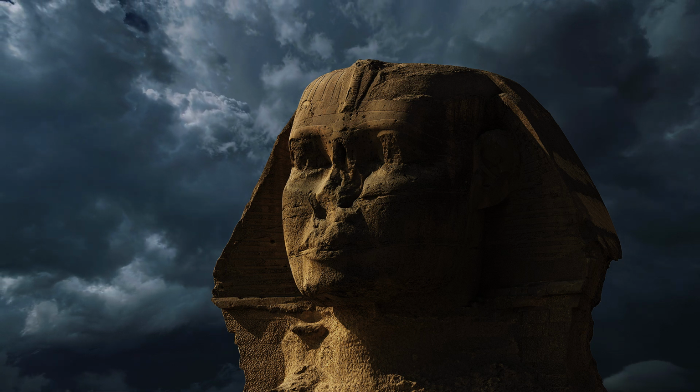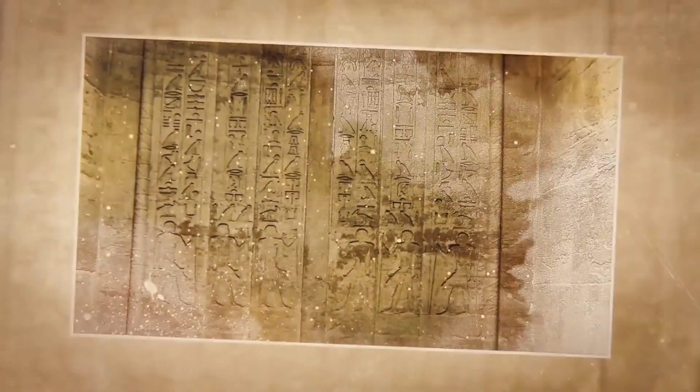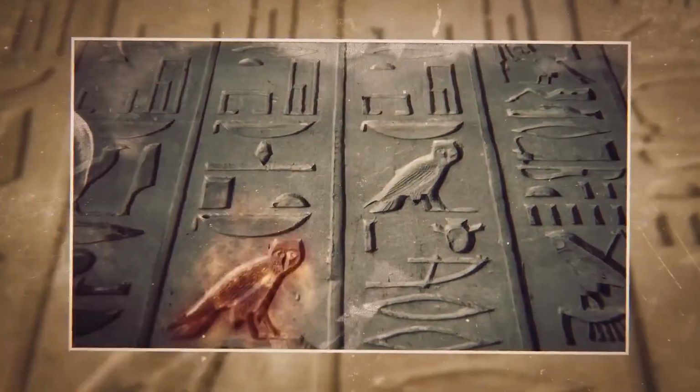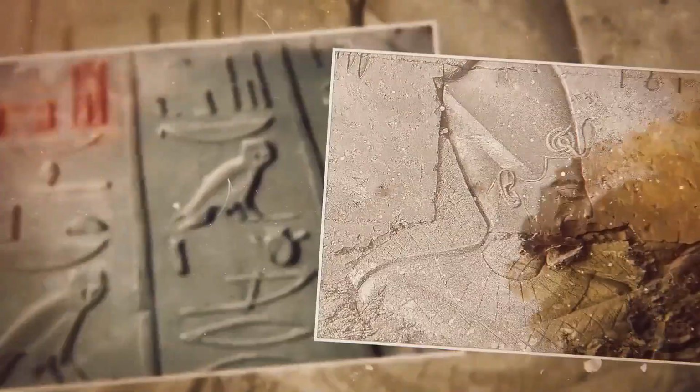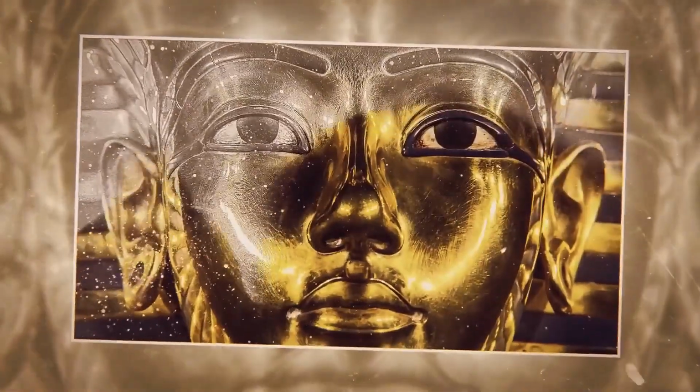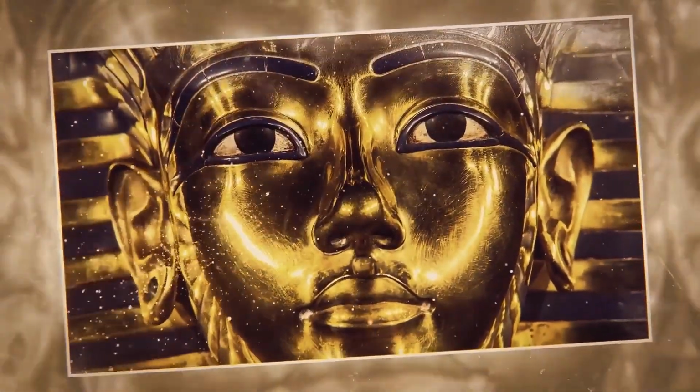older than we thought. So much older, in fact, that it may have been built during a time when Egypt was much wetter, and that opens up a whole new world of possibilities. But the real showstopper? The missing nose.